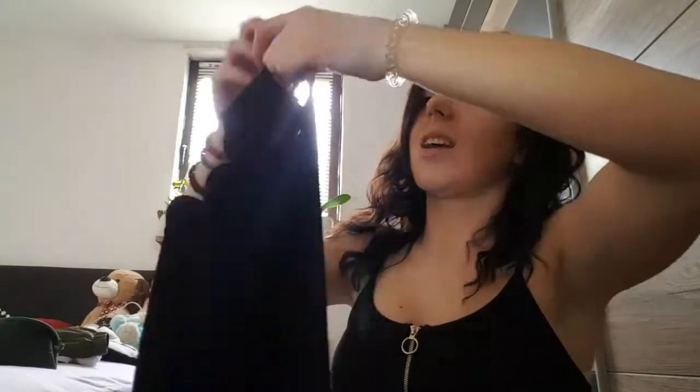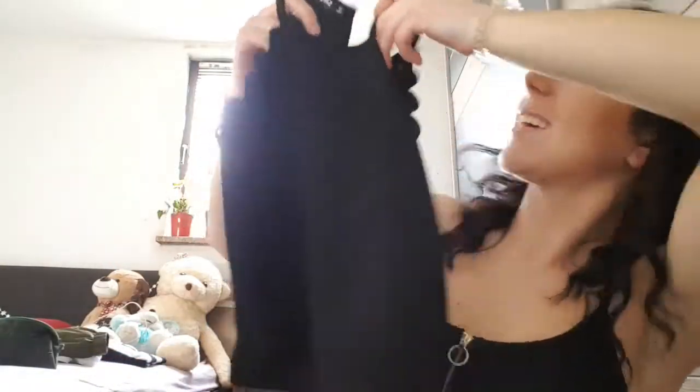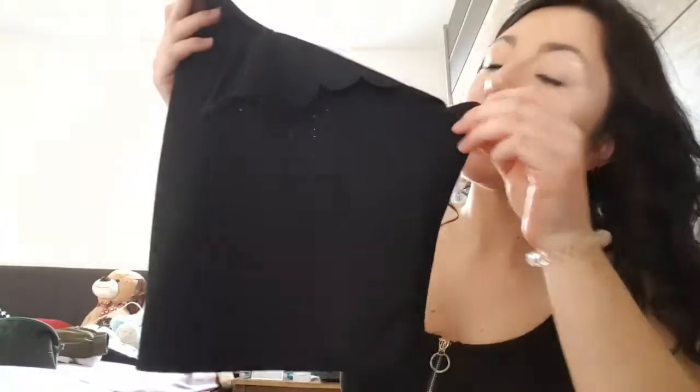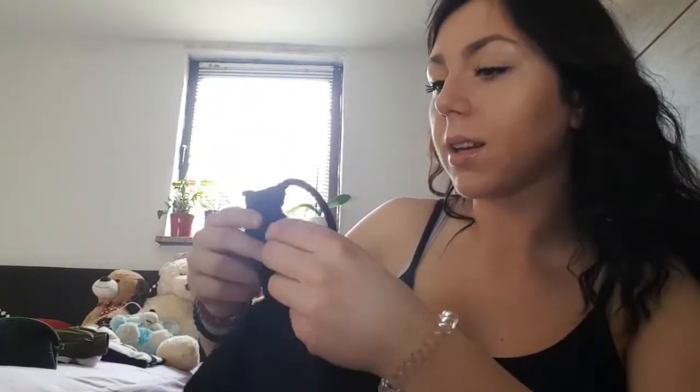First, let me just show you. It has this detail on the side, and I really like it. I thought, I should order this. So the crop top was almost $6, $5.82. I got it in size small, and for the feel, it's not that stretchy, but I'm a bit scared how this is going to fit me.